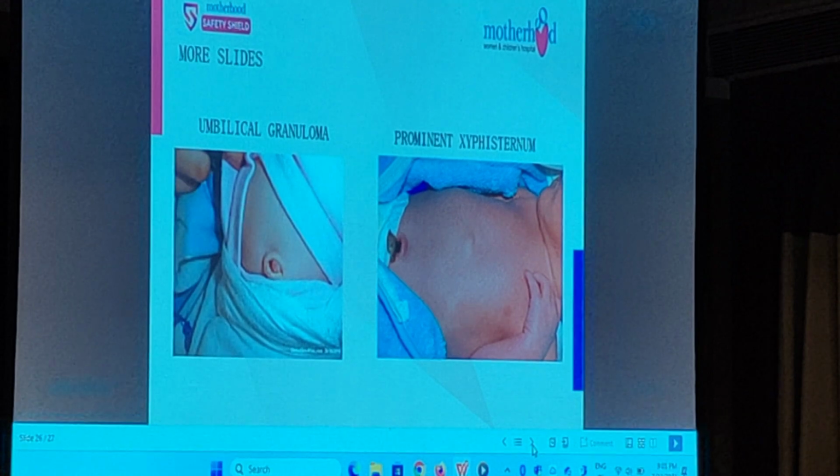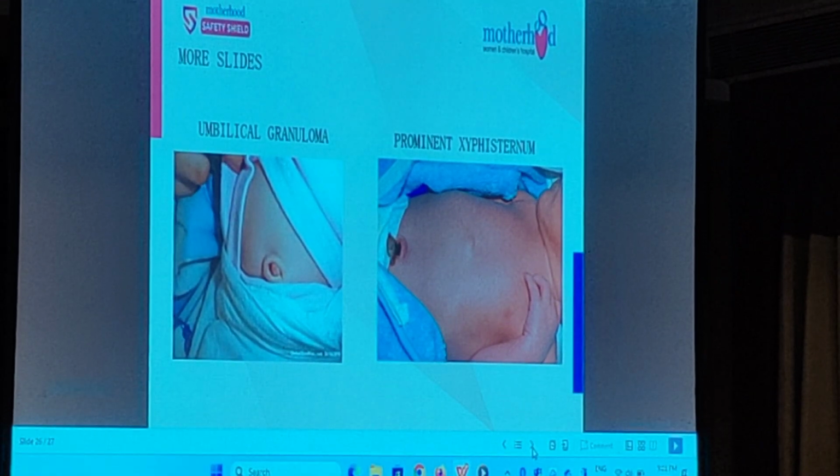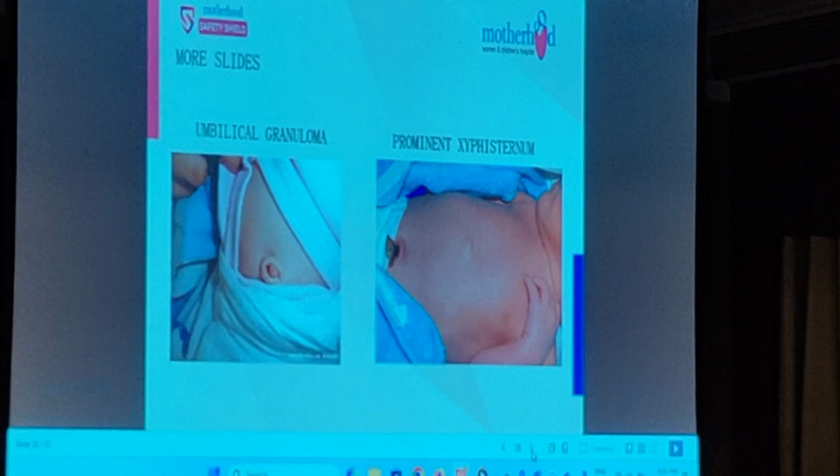Umbilical granuloma, very common late findings by about 3 to 4 weeks, and then can stay up to 1 or 2 months, can cause a lot of anxiety in parents. Generally, local asepsis and salt cauterization generally helps in that area. And prominent xiphisternum is because of a compliant chest wall in babies, most likely it's normal.